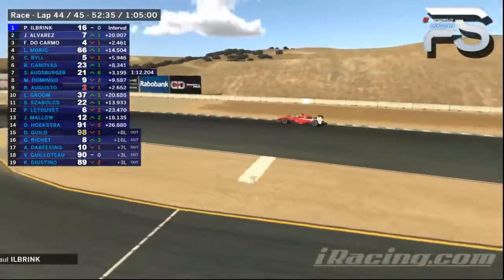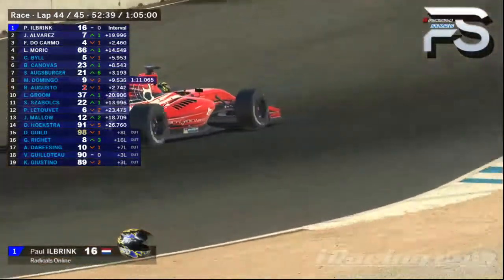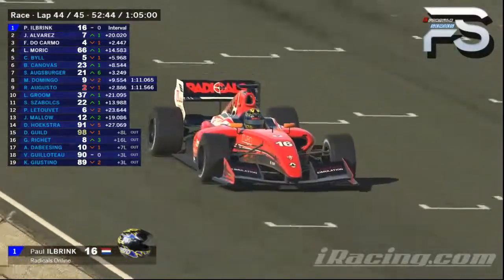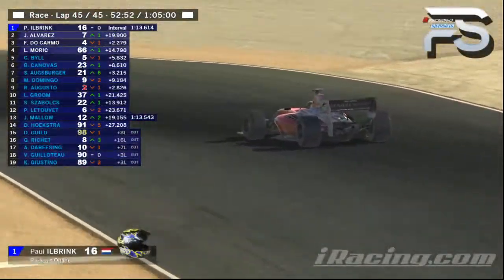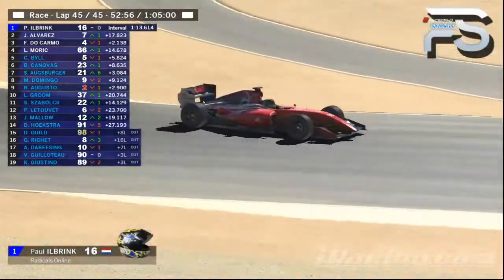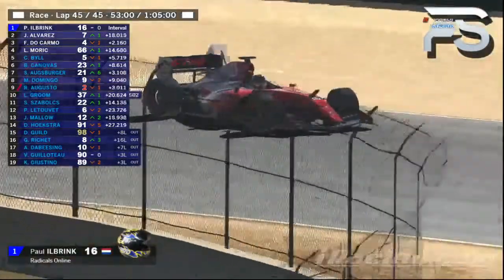And as we follow Paul Ilbrink here, we are coming at the final turn, and he is going to take the white flag. Coming by the line here, the final lap for Paul Ilbrink. He dominated this race. He made one slight mistake that ate away about 7 seconds of his advantage, and after that he picked it back up and he never looked back. He is now 17 seconds ahead of Alvarez.